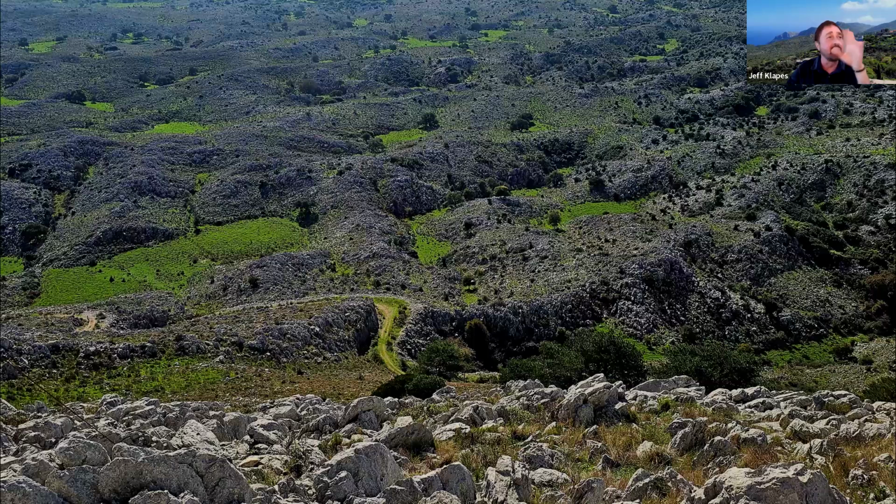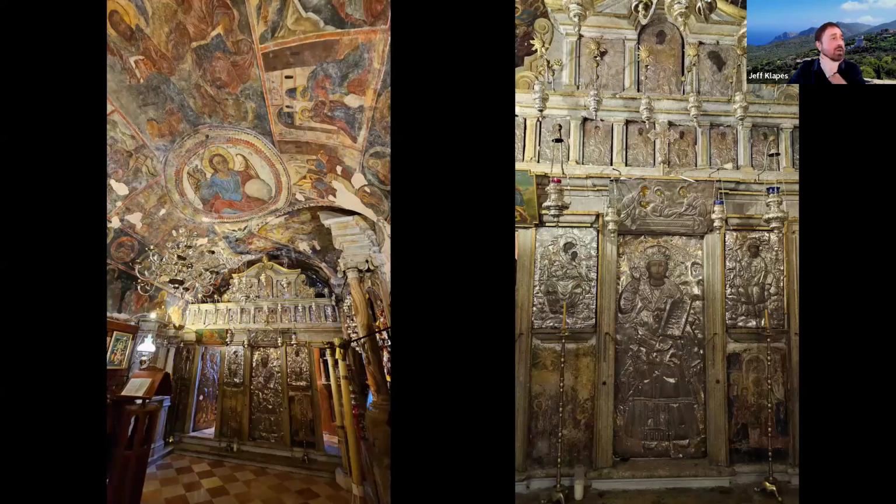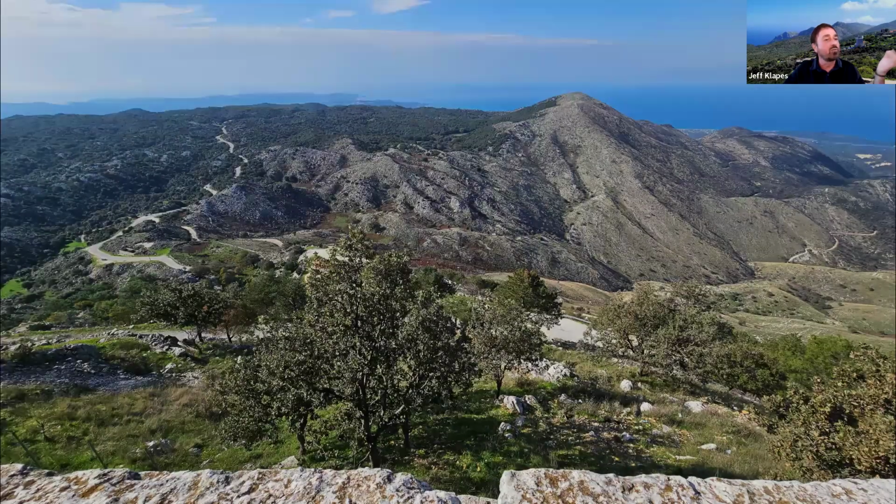But here, because we're up so high, the landscape around is much less lush, much more rocky and barren than it would be at lower altitudes. But the monastery, it's small, late 17th century, but absolutely exquisite. The church is this tiny little jewel box, completely covered with glorious frescoes and icons. And of course, the view, this is looking north, is just stupendous in every direction.